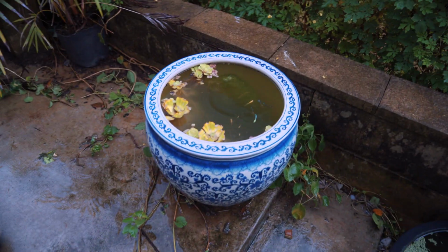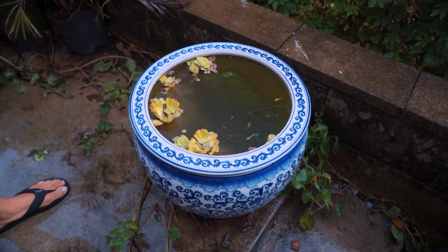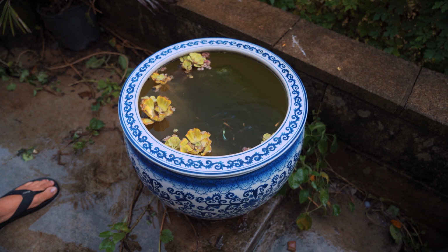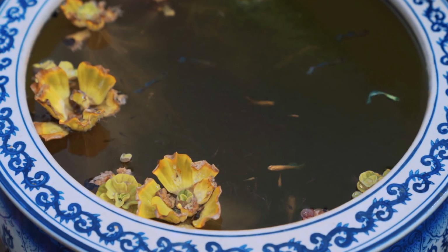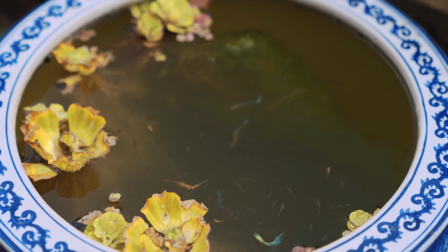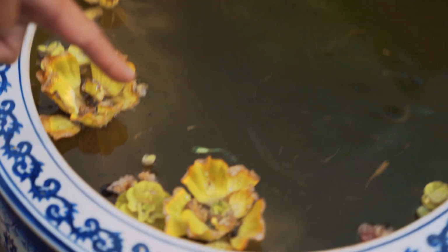This is really neat right here. Never thought I'd see something like that. Just a regular Chinese planter, it looks like. Porcelain, and it's just growing fish in there with snails. I don't know what strain of guppies they are, but this one is green. Yeah, he's nice.